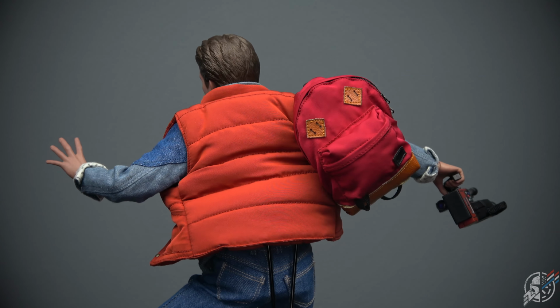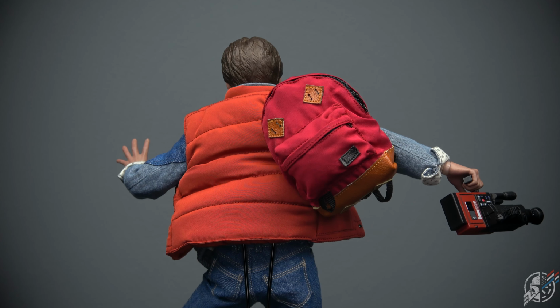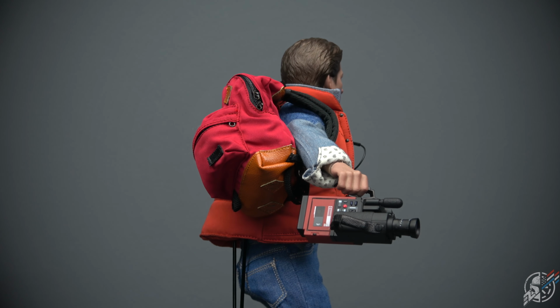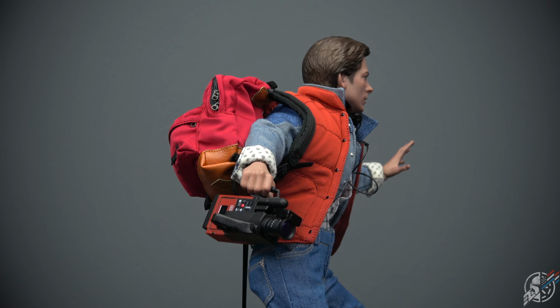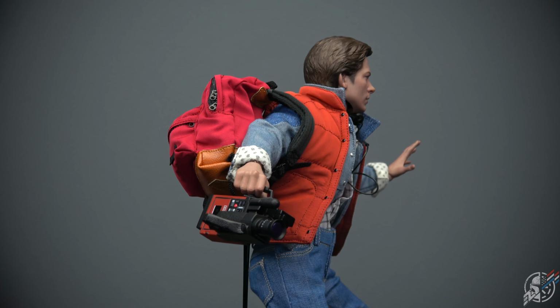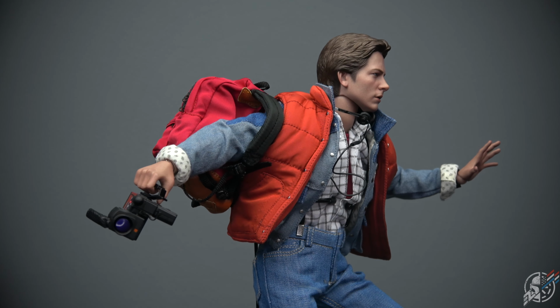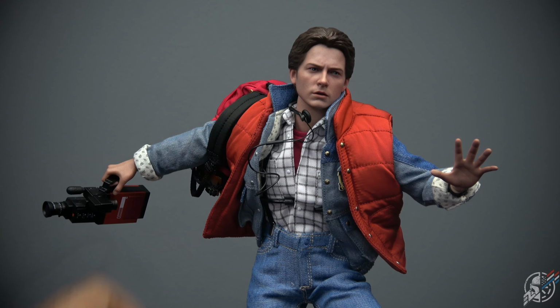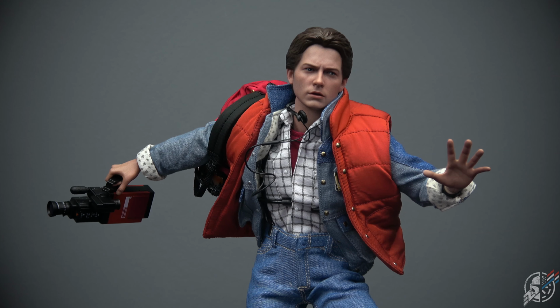Other than that, the accessories box, what he comes with, the dog, Einstein, matching with Doc whenever you do get him, that's flawless. I mean, you can't go wrong with that. Absolutely everything from head to toe on this guy is amazing. I love that they did the neck split right there. I don't like the straight neck design on a lot of figures.